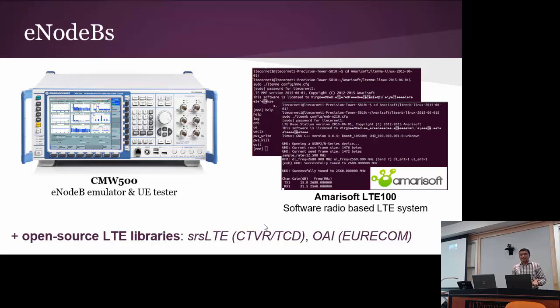The first is by using a CMW500 standalone LTE system, which is an industry-wide wideband LTE system, which is capable of generating LTE signaling and also doing UE testing. We also have a professional-grade software radio-based LTE system called Amarisoft LTE system. And as you can see in the screenshot, it has a command line driven interface, and it supports both TDD and FDD modes of operation, and it allows rapid deployment of multiple cells and multiple UEs to connect to each of those cells.